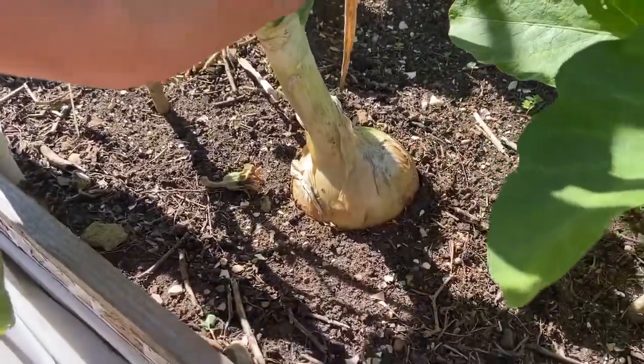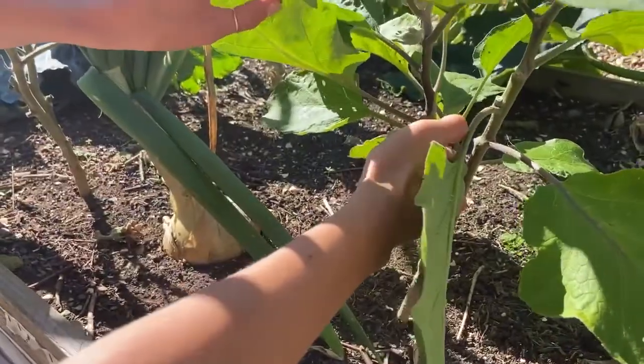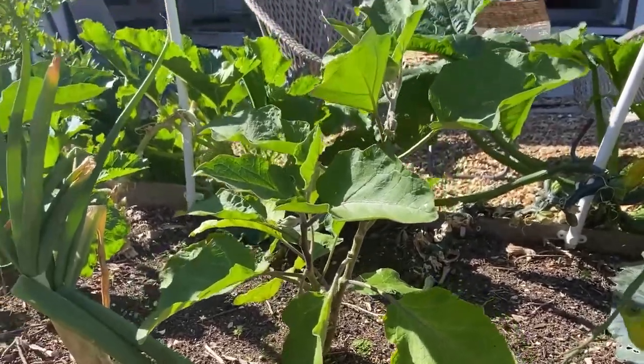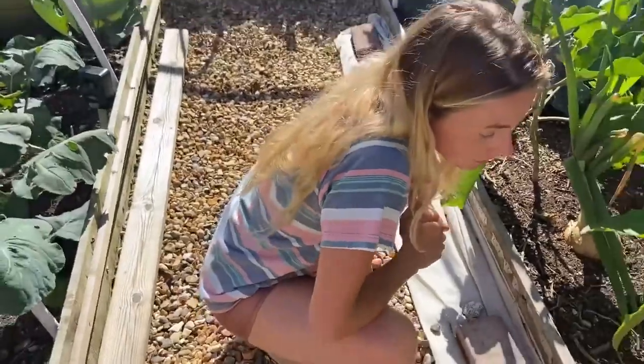So we're going to pull them up later. And then these are our aubergines, which haven't done that well. They did start, and they're starting to flower, but they're just not doing great because the weather just... It's been a bit cold, isn't it? Unpredictable, yeah. Last year we got some great ones, but this year they just seem to have got stuck.